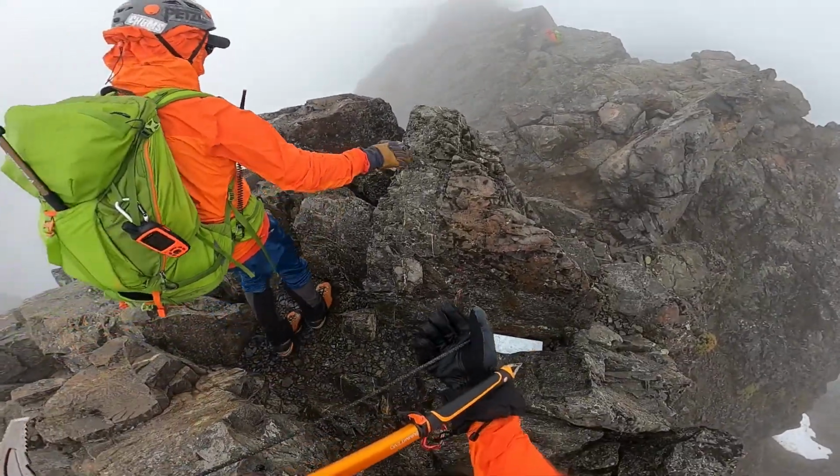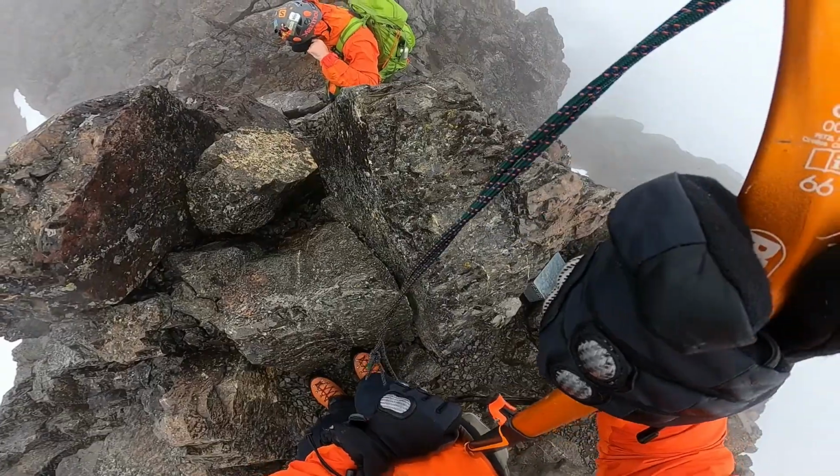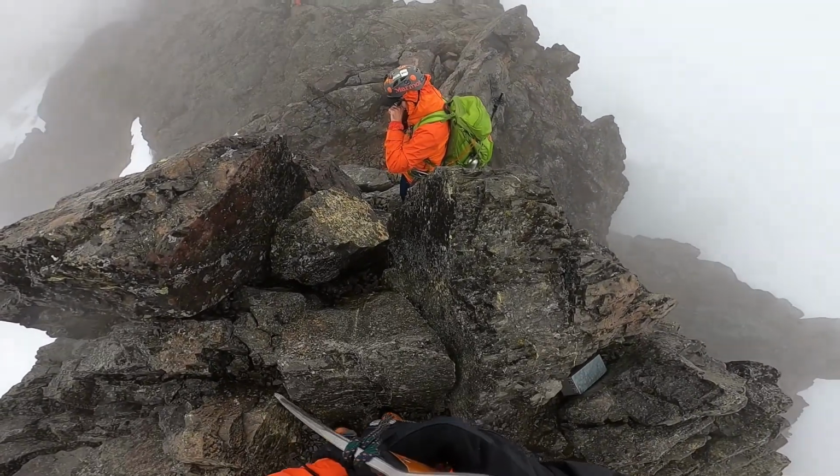You'll also see Matt puncture his brand new Rab Zenith, and I guess it didn't really matter because he ended up losing it up on Mount Rainier a couple weeks after this.